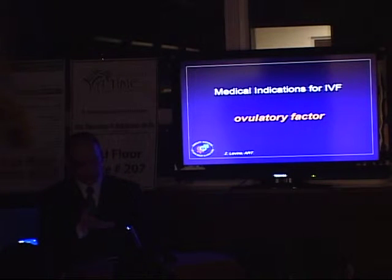IVF, by the way, in this situation is also useful for a couple where the wife's ovaries are extremely sensitive to these types of medications, especially injectable medications. And if that's the case, then the risks of ovarian hyperstimulation syndrome, which we'll talk a little bit more about later, and the risks of high-order multiple pregnancy, like triplets or quadruplets or anything more, might be dangerously high, because IVF makes it much more safe from those points of view also. So IVF can be useful in those situations as well.